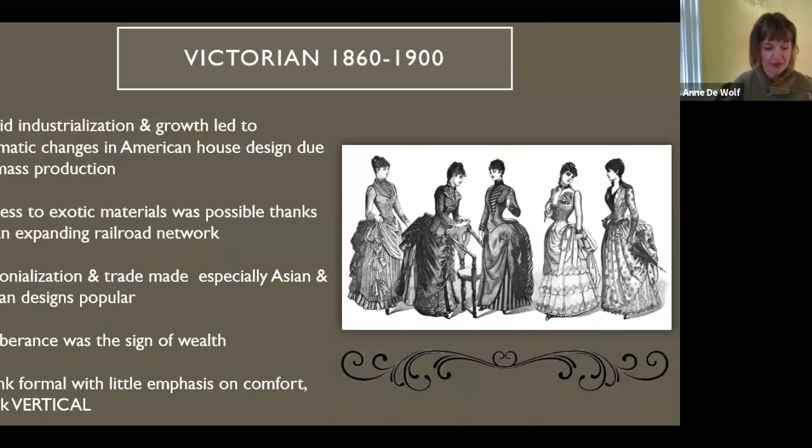So this brings us to the first architectural style in Portland. It's called the Victorian era. It was popular from 1860 to the early 20th century, maybe even until 1910. Rapid industrialization and growth led to dramatic changes in the American house design due to mass production. Access to exotic materials was possible thanks to the expanding railroad network.